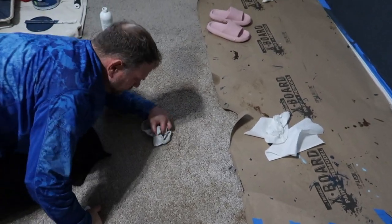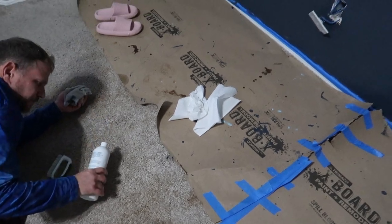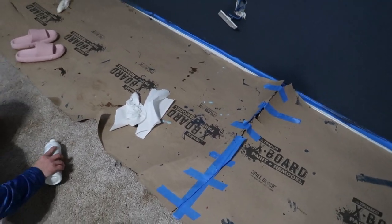We did have a painting accident on the carpet. Several. There was a glob of paint and Steven stepped in it. Oops. But, okay. I was so stressed out about that. And I'm glad it's over.